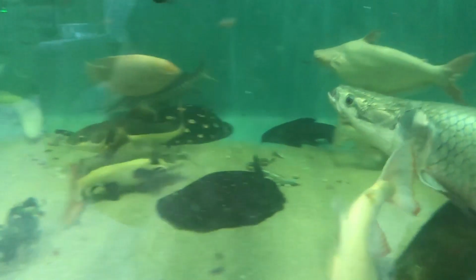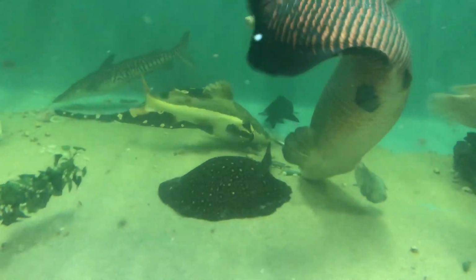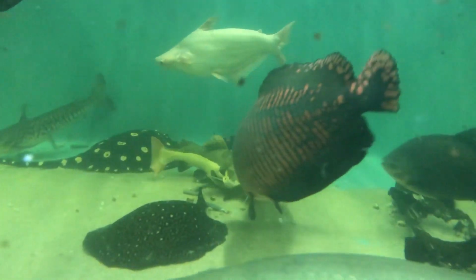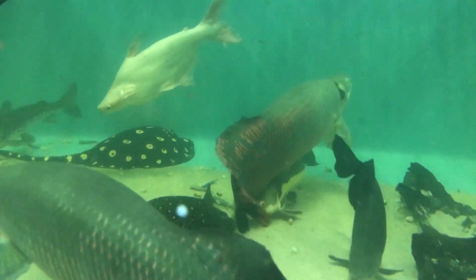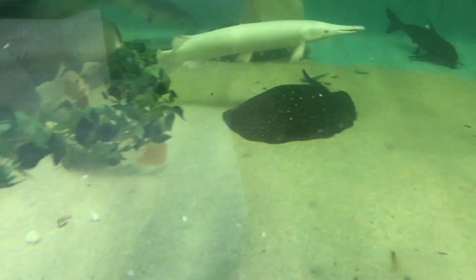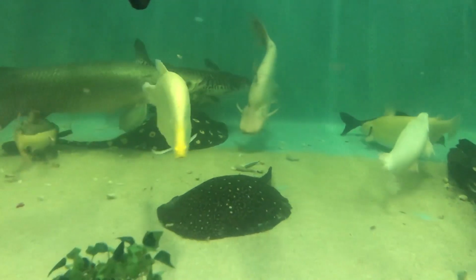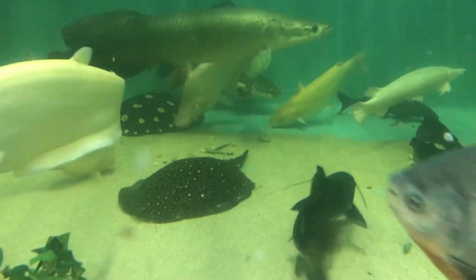So that's it, guys. If you have any questions on what to feed your fish, if you want your monsters to grow big and strong and be healthy, you've got to give them a variety of food. I think the mix between the pellets and the frozen food is a great mix, and they're going to be pretty healthy that way.